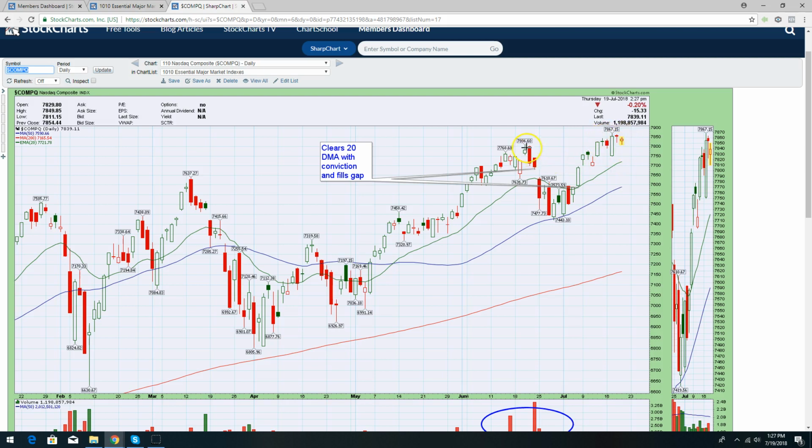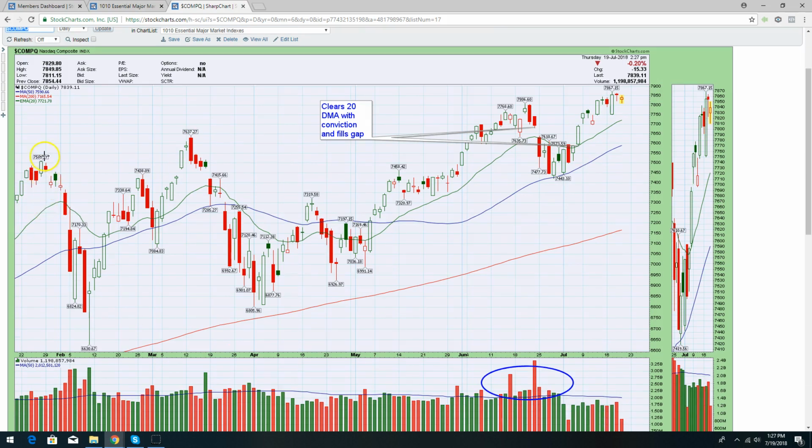So again, every time the NASDAQ reached an all-time high, it started pulling back, if this is the start of the waterfall in January. Now you got an all-time high right around here. It went a little bit longer and then it pulled back. Now you get an all-time high right here.